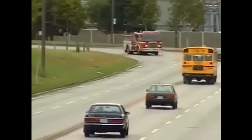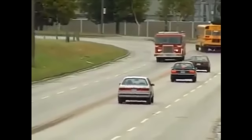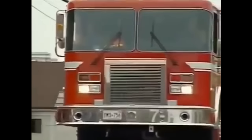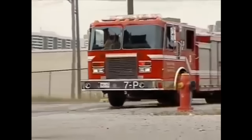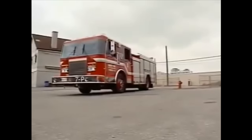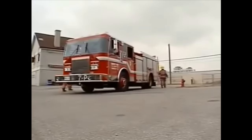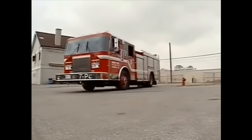Because I'm only going to school, I can't use my siren, horn, or lights. But now that I'm on school property, why don't I have a little bit of fun? Hey, there's my friend Sparky, the fire hydrant. Hiya, Sparky! Hi, Pumper! Looks like the guys have been working hard to keep you looking so shiny. You know me, Sparky. I like looking good. So, what are we doing today?